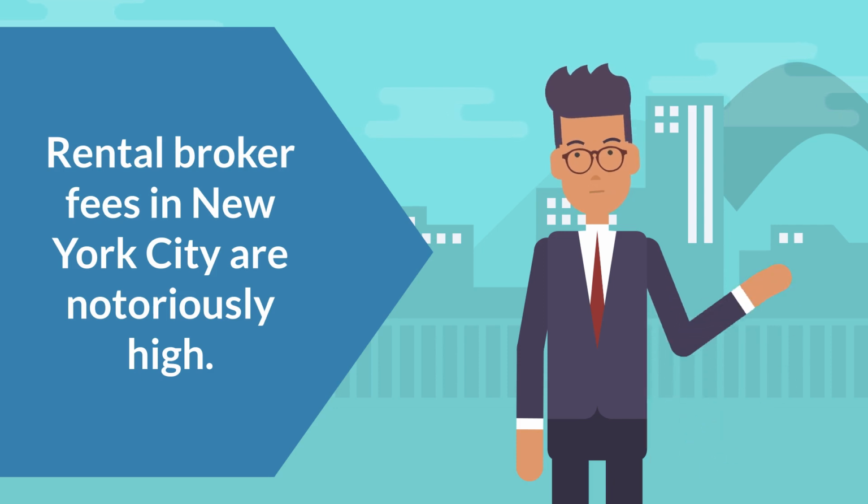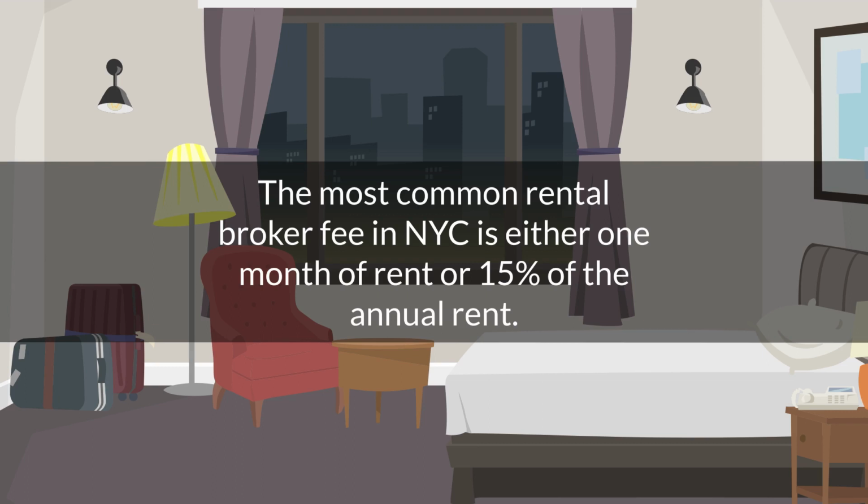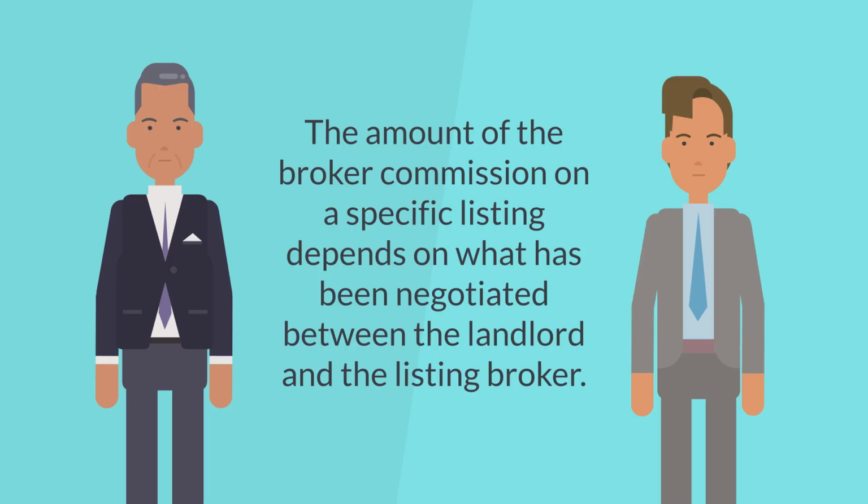Rental broker fees in New York City are notoriously high. The most common rental broker fee in New York City is either 1 month of rent or 15% of the annual rent. The amount of the broker commission on a specific listing depends on what has been negotiated between the landlord and the listing broker.